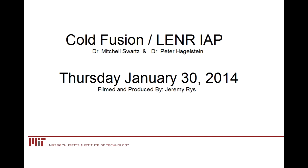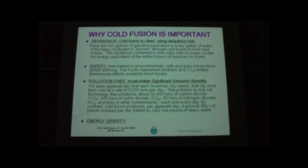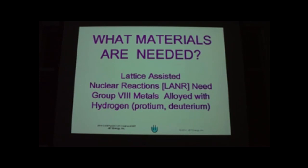I'm going to just briefly review what we've done the first three days here, talking about introductory cold fusion. We talked about why we like cold fusion, because the fuel is abundant, because it's relatively safe, we're not making anything radioactive, and apparently there's no penetrating ionizing radiation coming out. And the energy density is off the map, so that's why we do it.